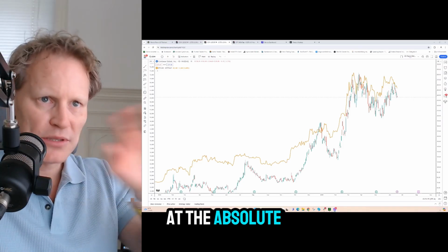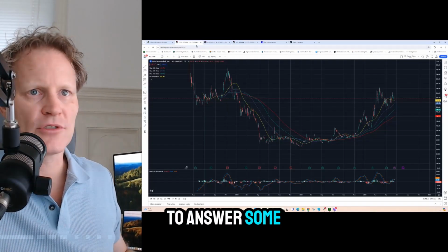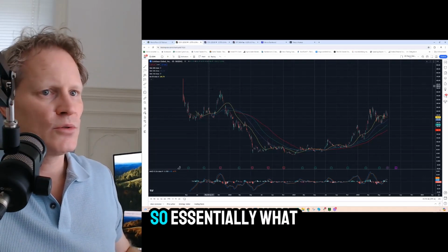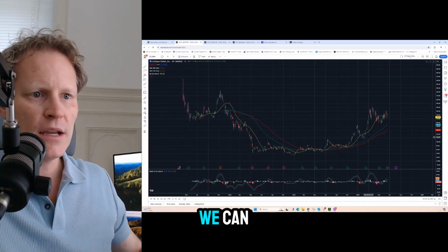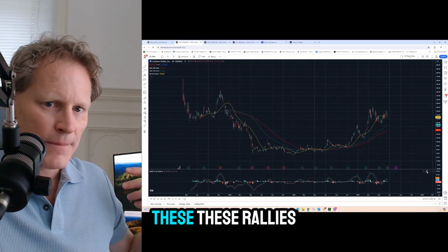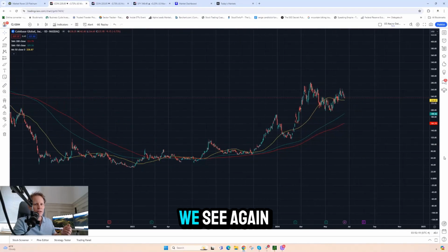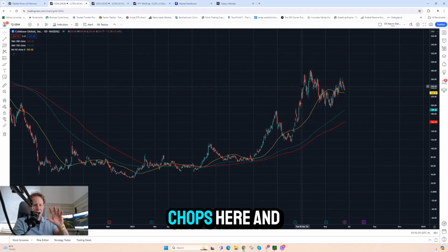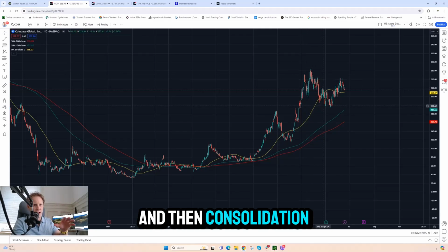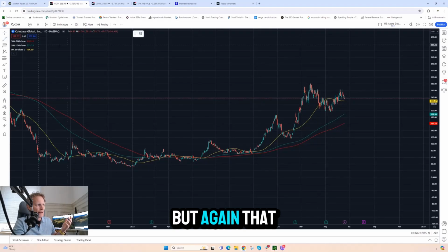But let's have a look at the absolute chart here of Coinbase, irrespective of what Bitcoin is doing. Again, it's the same chart, just to answer some people's questions that we have been getting. Essentially what we're seeing here, from a pure trend following perspective, is a very orderly move. This is a stock that continues to have these rallies and then consolidation phases. Here's what that looks like. We see rally, consolidation, rally, a little bit of chop here and there. It's a volatile stock, right? And then consolidation. We're in a consolidation phase right now. We haven't broken higher, but that is going to be very much based on what Bitcoin does.